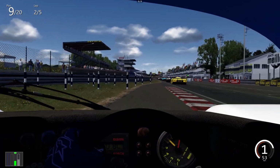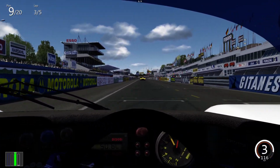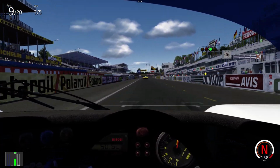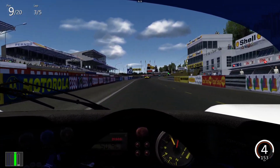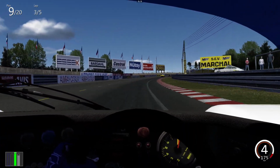Oh, I've overshot it. Luckily that extra bit of track was there. Wow, we're lucky to get away with that. Maybe I should have just left it in second gear. I think that's what we'll do on the next lap. We might just leave it in second gear. Oh, we've got a Porsche right up the chuff as well.